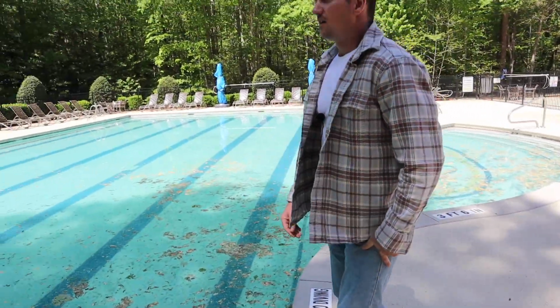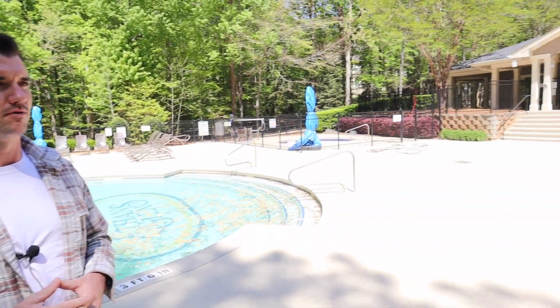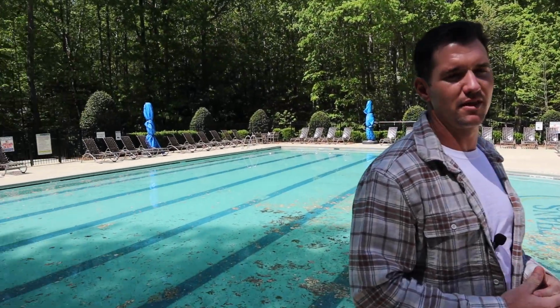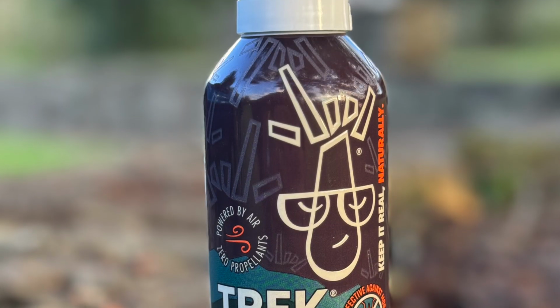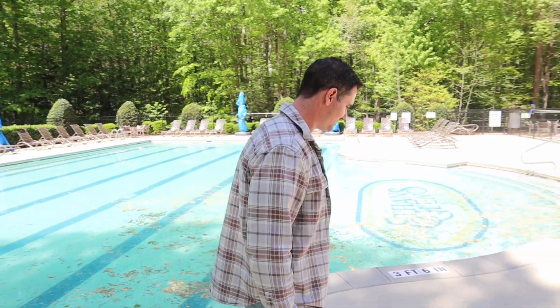But amazing. So yeah, this is Ethan's Glen in Durham, North Carolina, just north of Raleigh. I think it's on the border of Raleigh and Durham. But yeah, just a beautiful pool, beautiful finish, and just like I said, could not be happier. So I really want to thank Mike again for going on camera with us, and thank you, Ethan's Glen. We're going to leave him with some clear sealer, and some Miracle Mist cleaner, which we also manufacture, and of course our all new Trek all natural insect repellent. So yeah, glad we came up here. This is awesome.